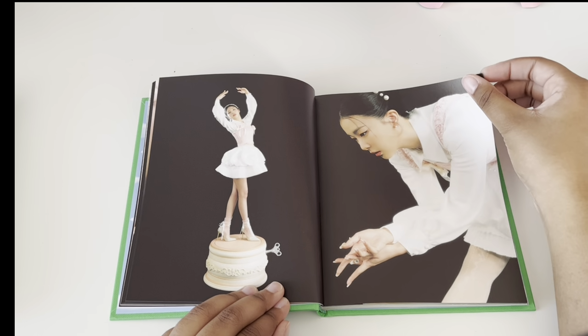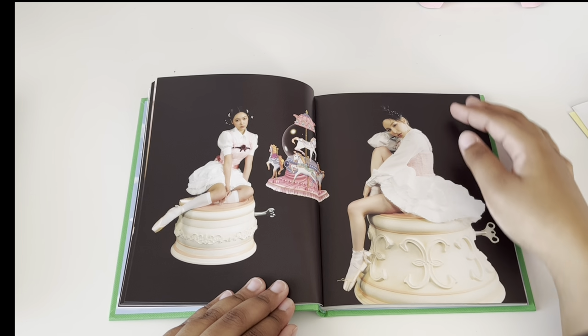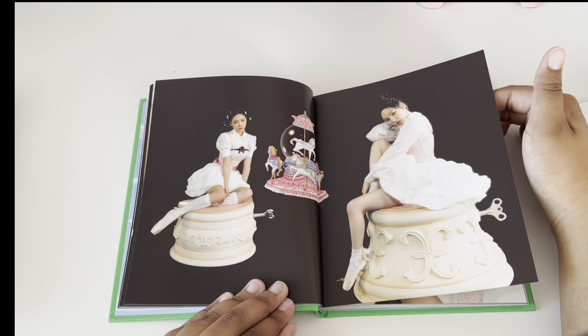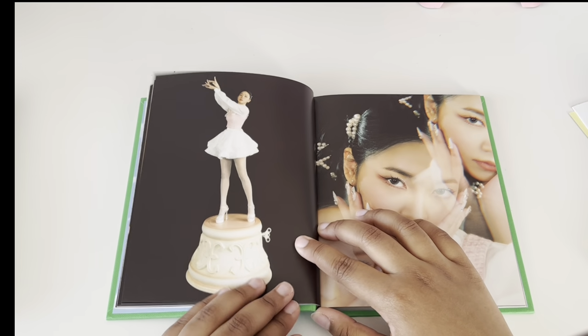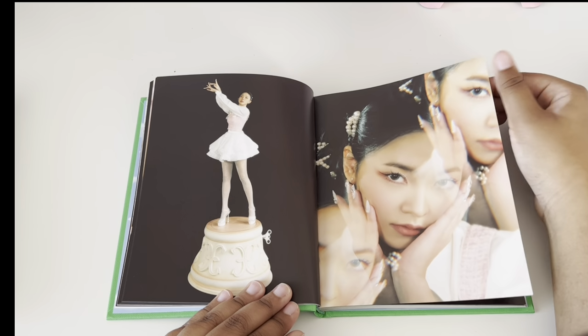Wow. I can't believe I have this in my possession, because it's so hard to get a Red Velvet album. Literally every time I try to find one, it's always sold out, and it makes me so upset. The makeup, yes, so beautiful.